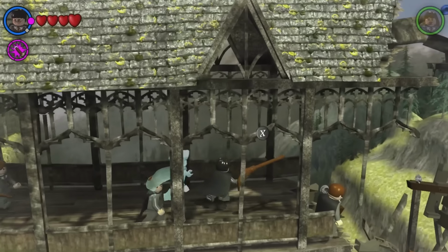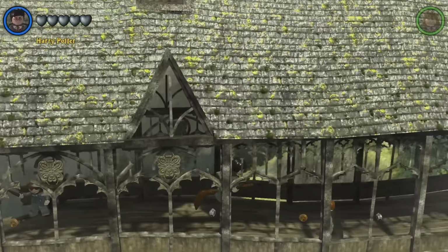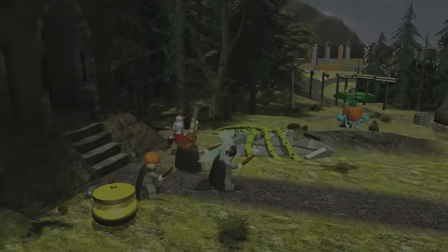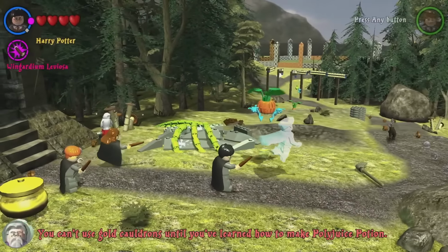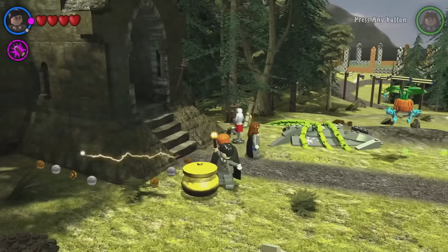We can finally continue this ghost. Oh, press X to get on the broomstick. That's pretty cool. Okay, wait a minute. This almost seems like the stands where you play Quidditch. Okay, and I guess we continue through here. Wait a minute. Can't use gold cauldrons until you've learned how to make polyjuice potion. Okay, so I guess that's this.